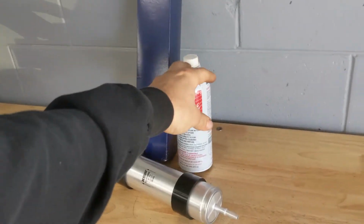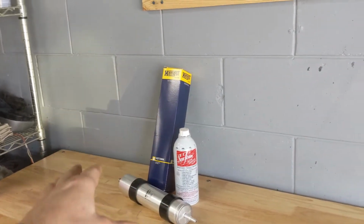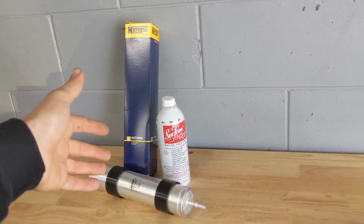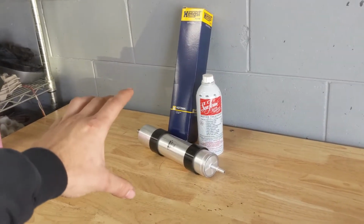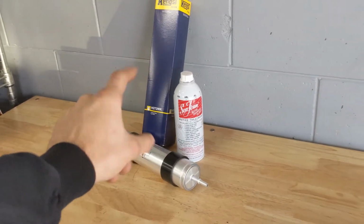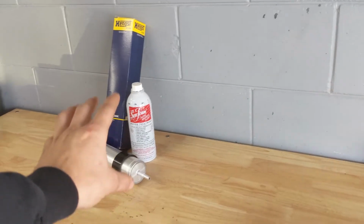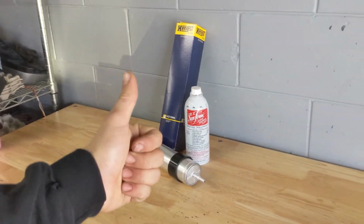But here what I have is some Seafoam. Now Seafoam is one of my favorite products to use on old cars because, like I said, these injectors tend to get clogged up and never cleaned. Imagine going on a car that has 125,000 miles and the injectors were never cleaned. So what I'm going to be doing on our E39 M5 in a future video is I'm going to be replacing the fuel filter, but before I do that, I'm going to run some Seafoam through the motor, and that is going to clean the injectors out, clean the system, and then we're going to replace the fuel filter with a fresh one, and we should be all good to go.